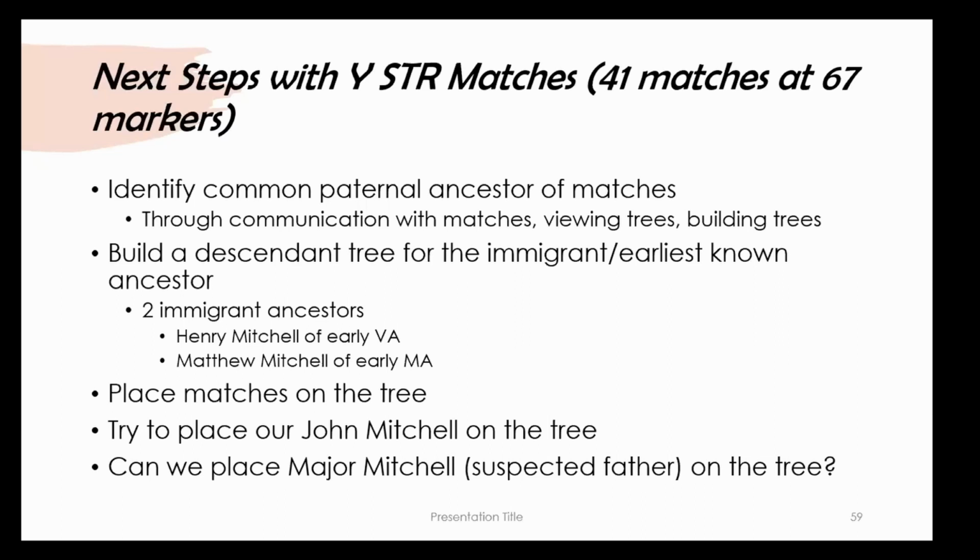But basically, then you can start tracing Henry Mitchell from early Virginia forward in time and Matthew Mitchell of early Massachusetts forward in time, and try to place my uncle's 41 matches on a big descendant tree of those two men. We also want to try to put our John Mitchell, remember, we're still looking at John Mitchell of Sumner County, on that tree, and Major Mitchell of Granville County, North Carolina, on that tree. Can we prove that those two men are descended from either Henry Mitchell of early colonial Virginia or Matthew of early Massachusetts?